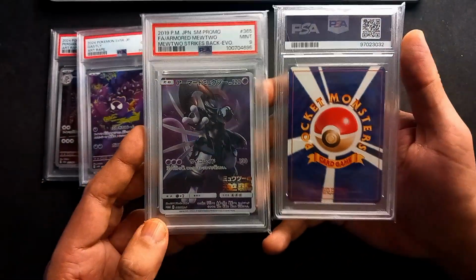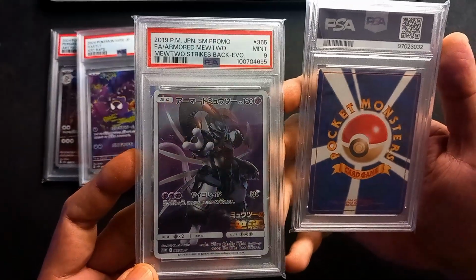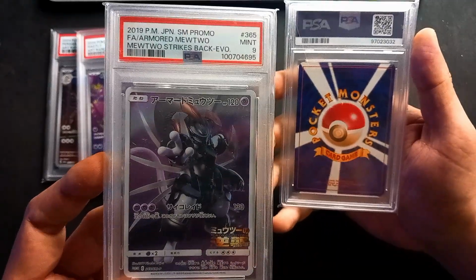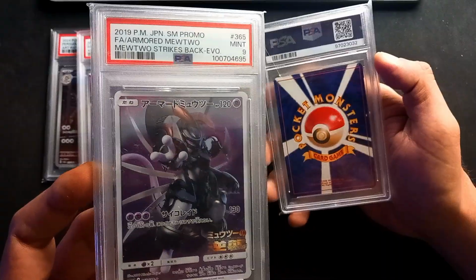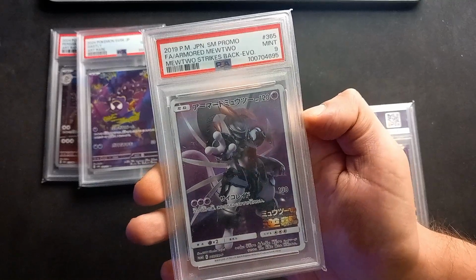Then we got to some more niche cards. This is a 9, unfortunately. I wish it was a 10. I have a couple of these, not sealed anymore, but single cards in the collection binder. It's Armored Mewtwo, Mewtwo Strikes Back. At the end of the Sun and Moon era, I believe this was released.